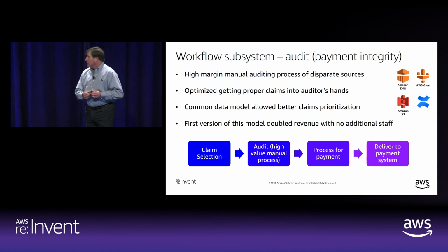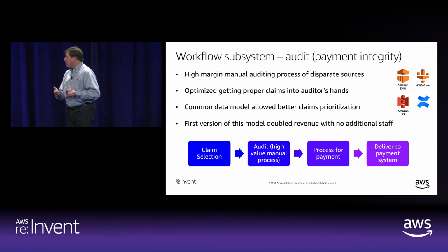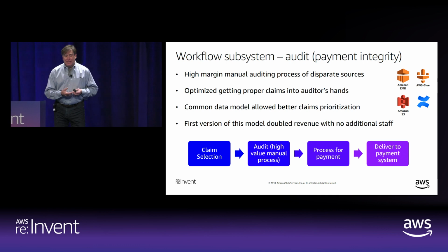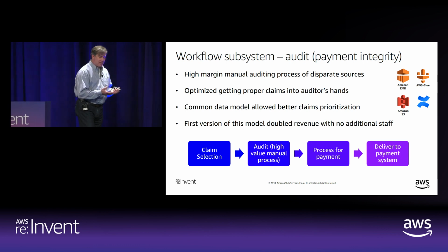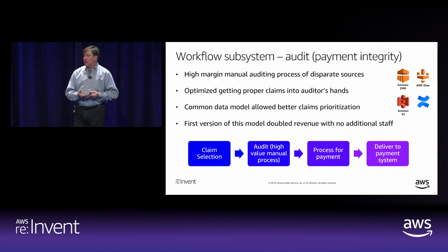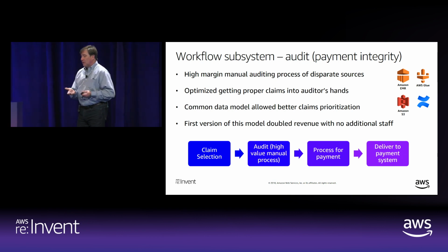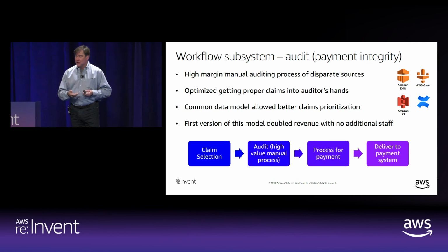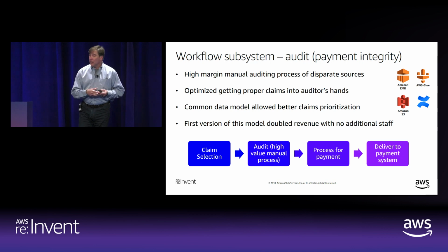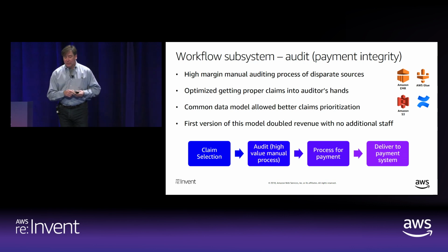So I want to give a couple of examples to show kind of how this is actually providing value for what we're trying to work on here. Within our payment integrity business, which is basically a fancy healthcare-based way of saying audit, we have a number of very specialized individuals that have skills in determining whether a particular clinical set of facts was either appropriately handled or not.